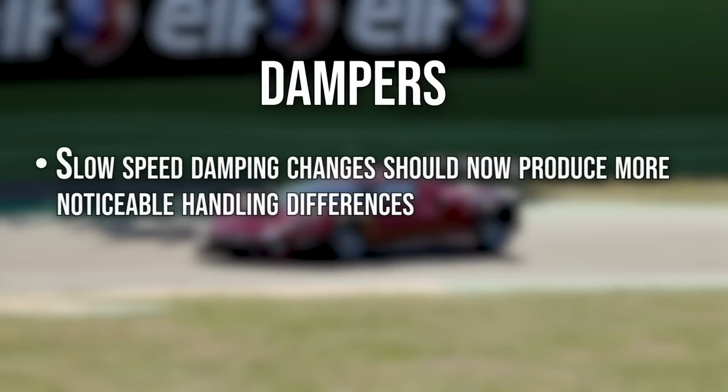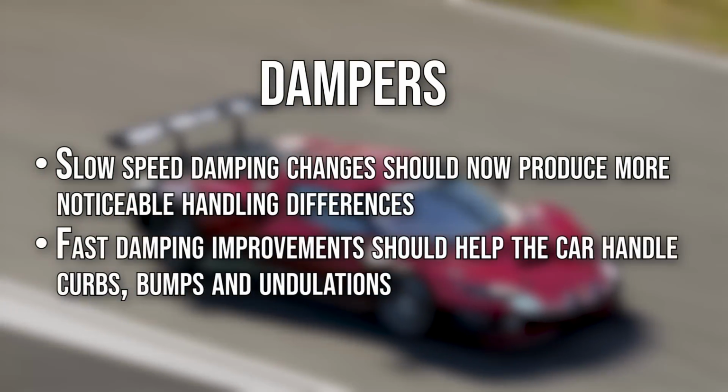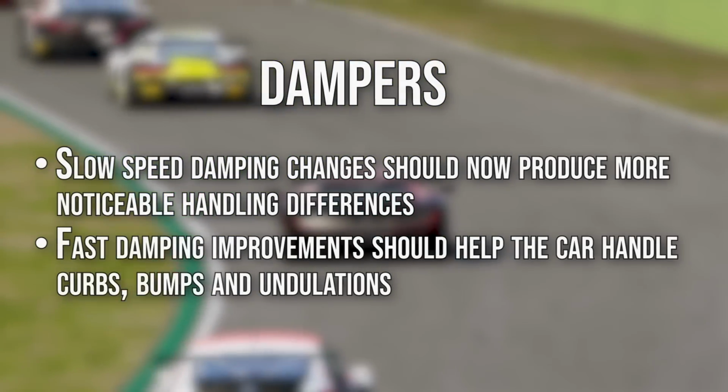Damper physics have also been improved. There should now be perceptible handling changes to slow damping stiffness, and improvements to fast damping can be noticed when taking curbs or road bumps and track undulations.